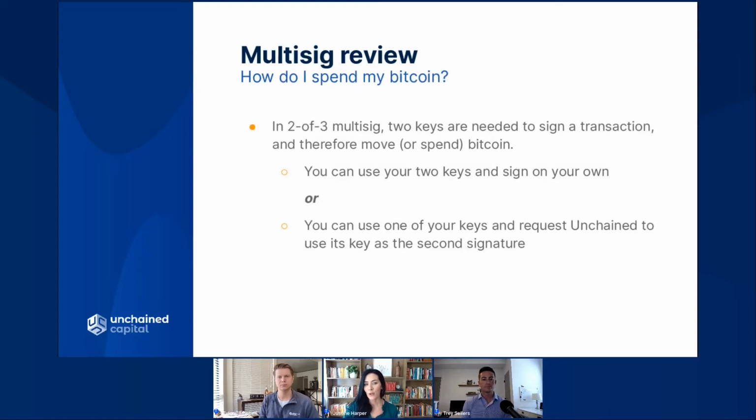But how do you then spend Bitcoin? What is needed to do a transaction in Bitcoin? Well, in the 2 of 3, again, you need to sign with 2 keys. What that looks like depends on you. You can take your 2 keys and sign a transaction completely on your own and do a sovereign transaction within our Unchained interface or another interface, which we'll get into a little bit later.